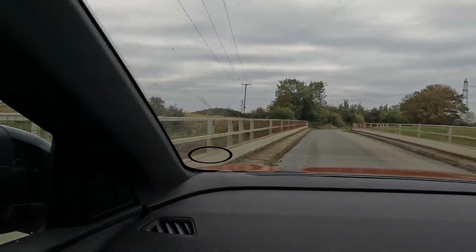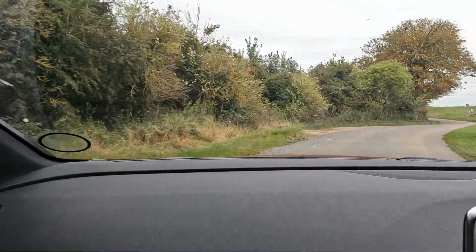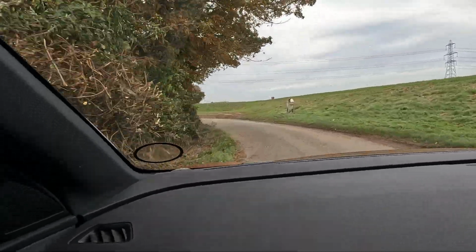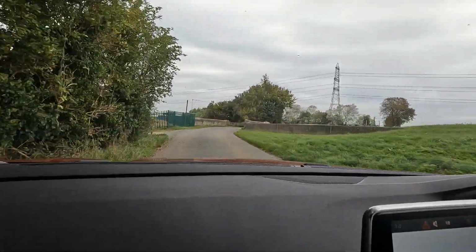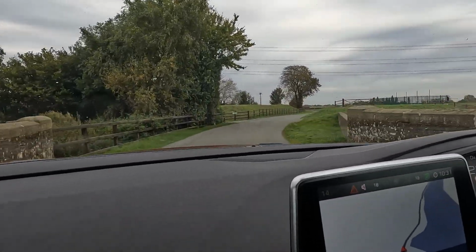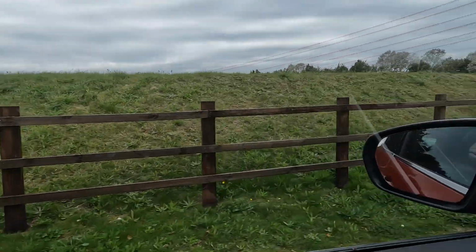Okay, so here we go. That's where we were last night, and where we thought we were. We thought we were round the corner here, if it's here. But I've not seen it on Google Maps. There it is, look, just the tip of it there. Is that it? Yeah, I think there's another gate here.